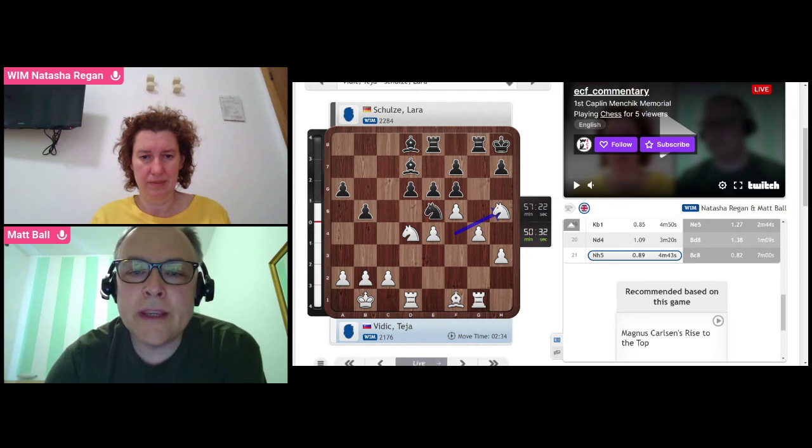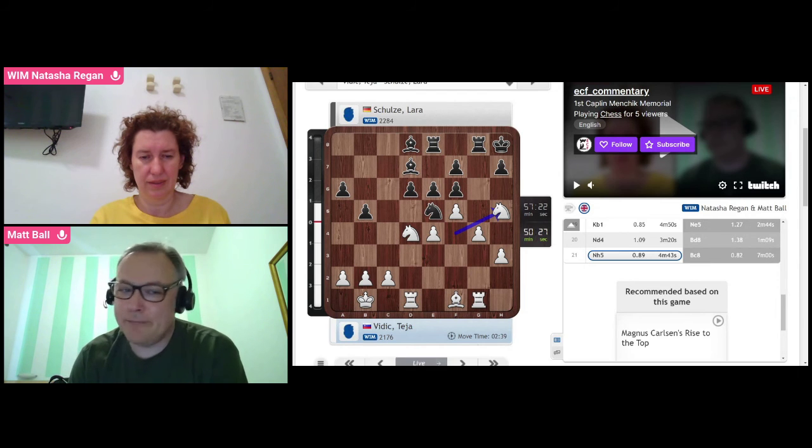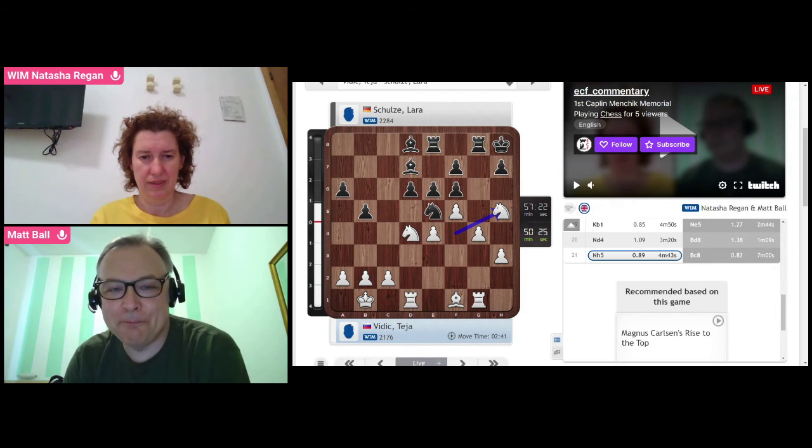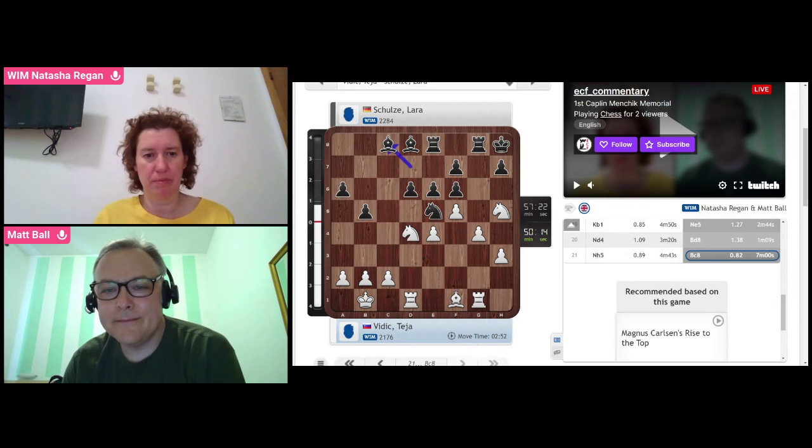But then we could get the pawn to f6. And as we know, a pawn on f6 is a good thing to have. That can be scary. Okay, fine. And so actually we've got one more move. Black dropped the bishop back to c8.